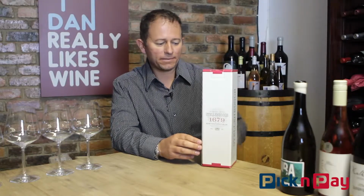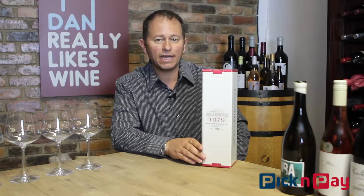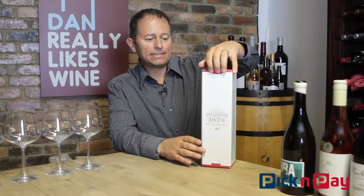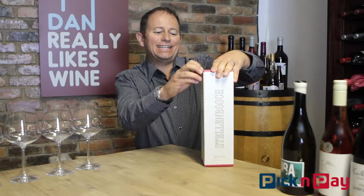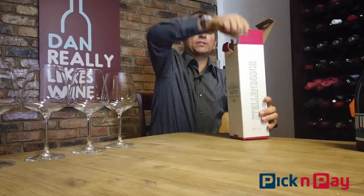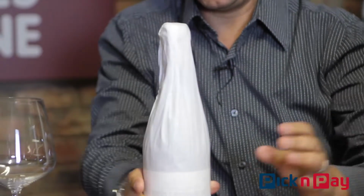And he dropped off some of the 1679 Stellenbosch Bushvine Chenin Blanc that he makes at Koelenhof, the wine estate at which he is the marketing manager. And I haven't actually seen it yet, so I'm opening this from scratch. Really nice packaging. There's a nice old classical feel to it, and I get to unwrap it twice because there is the paper in there as well.